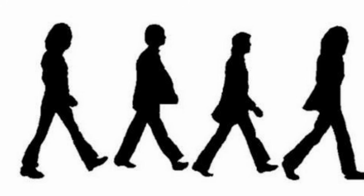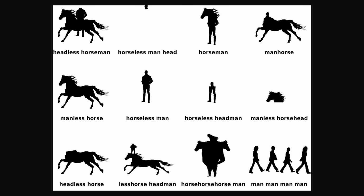We have a headless horseman, a horseless man head, a horseman, a man horse, a manless horse, a horseless man, a horseless head man, a manless horse head, a headless horse, a less horse head man, a horse man, and finally, man. They're just walking across the street or something. Thank you very much for this. I didn't know that I needed this so bad in my life.